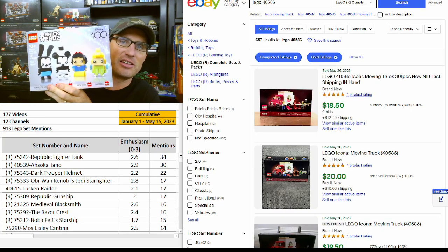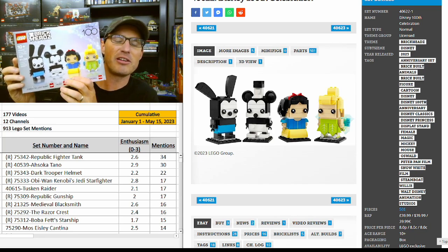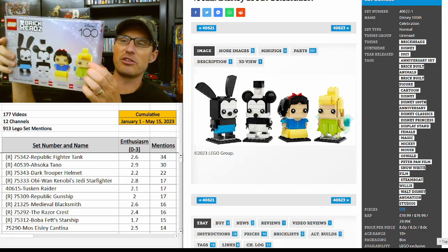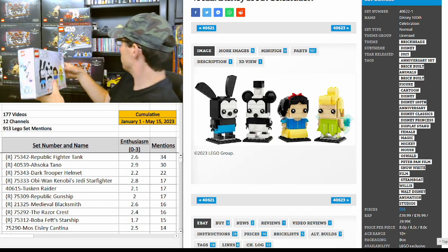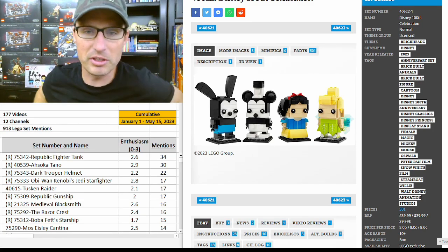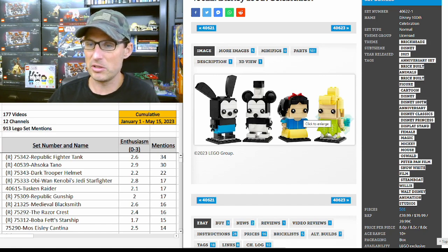This is an outstanding set and it just came out earlier this year and it is expected to retire at the end of this year, according to Brick Fanatics. Unfortunately, as you can see, the box is pretty well beat up and this got shipped from Lego. I've had a lot of bad luck with boxes getting crushed recently, so I'll hopefully switch that one out. And that is the first one that I have of this set. And if it does retire at the end of this year, I think it's going to be a great investment.